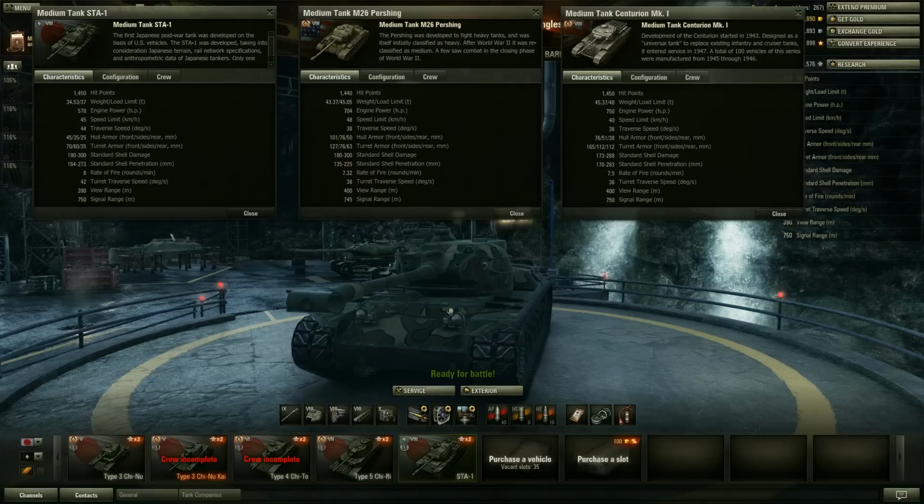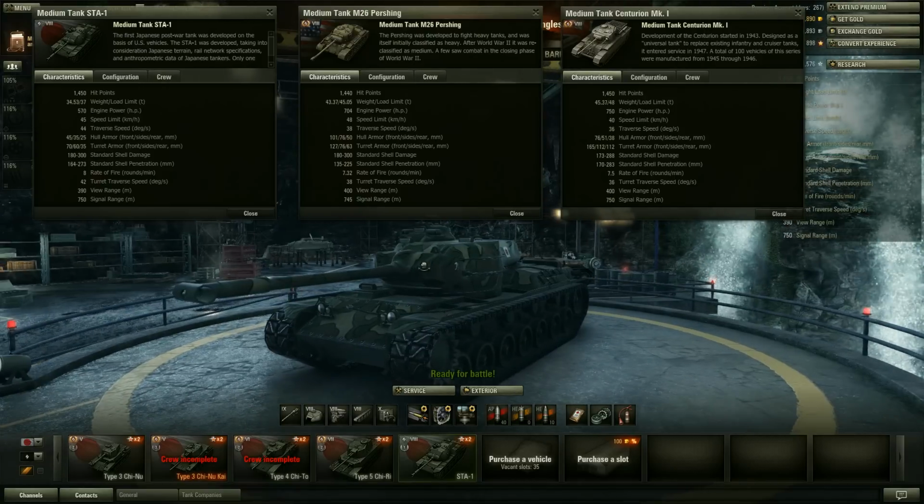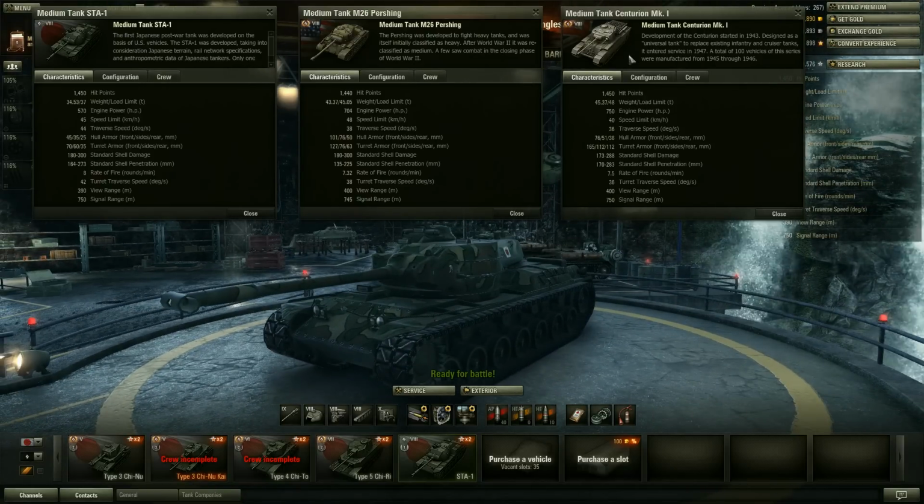But where the STA-1 really, really shines is the fact that, in combination with that very, very impressive power to weight ratio, it has a very, very good hull traverse and turret traverse, easily better than the other two. The hull turns at 44 degrees per second. The Pershing only manages 38, which is still pretty good, and the Centurion 36. The turret is equally good, 42 degrees per second turret traverse, whereas the Pershing has 38 and the Centurion only has 36.